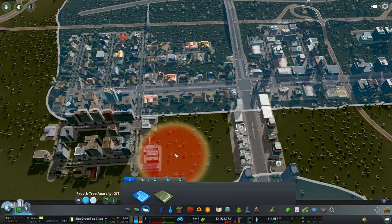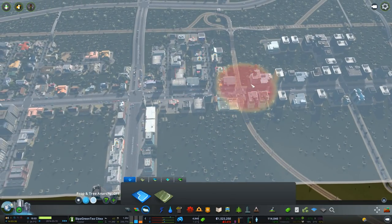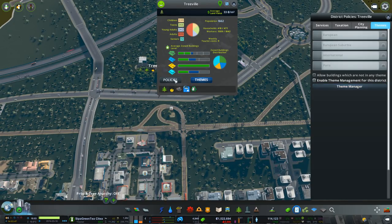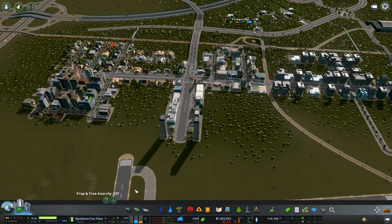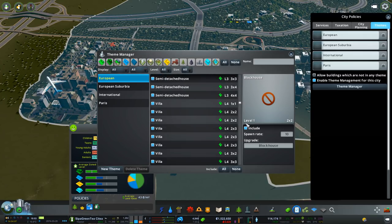Where's the zone here? Oh, the zone doesn't go all the way. Let's do down that as well and just check out what we've got on this zone. Where is the zone name? Treeville. That was it. Themes, none. So that one must be in, let's have a look, policies, themes, theme manager. European suburbia. Well, they're all not loaded. Well, that's handy.